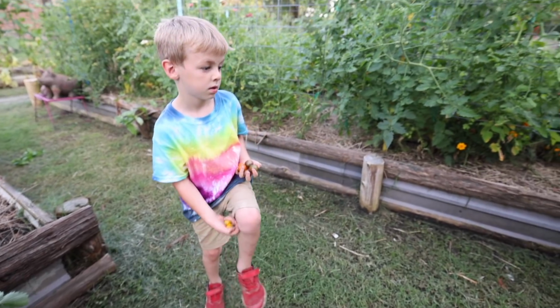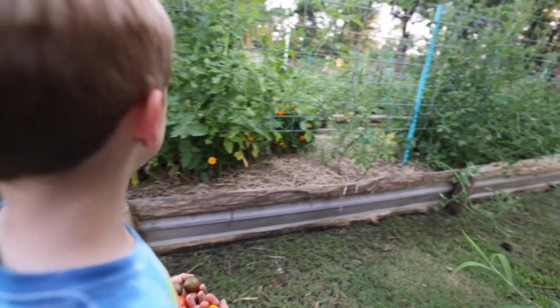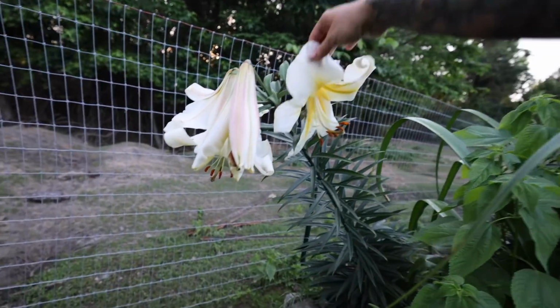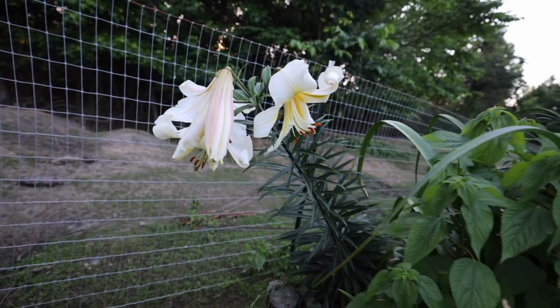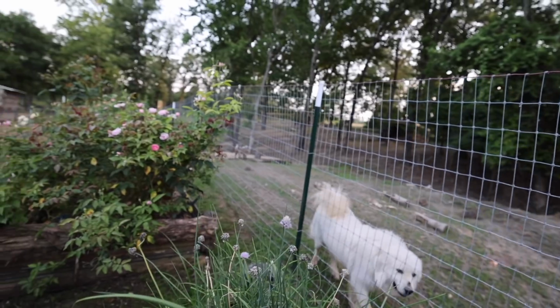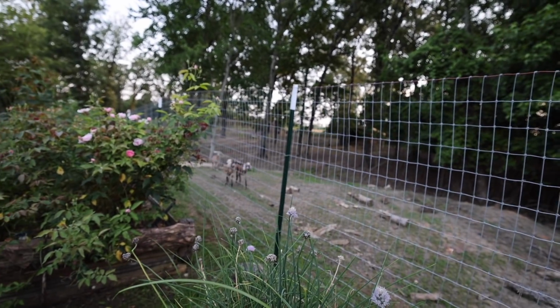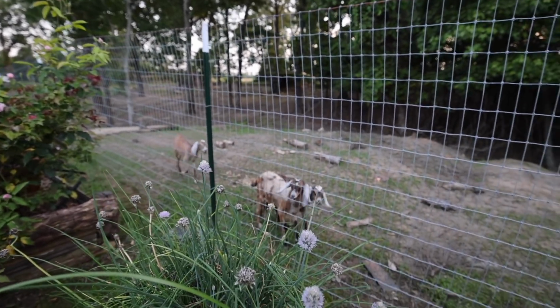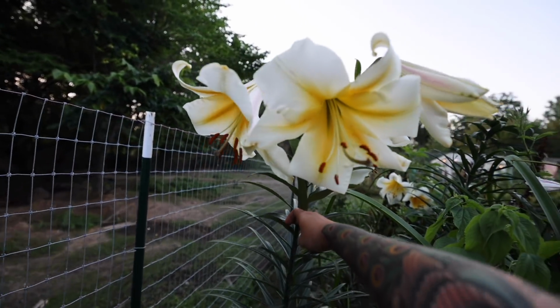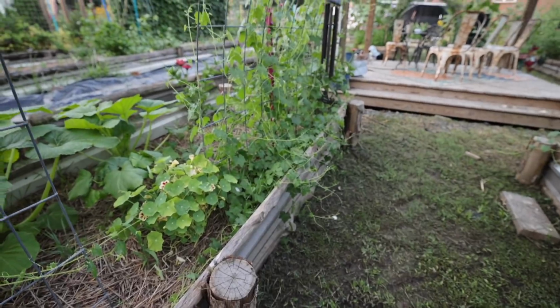Wow, you got your hands full. I need more. These lilies are extraordinary. Oh, there's Gabe. Oh, here come the baby goats to talk to us. Hey, babies. Wow, those are amazing.